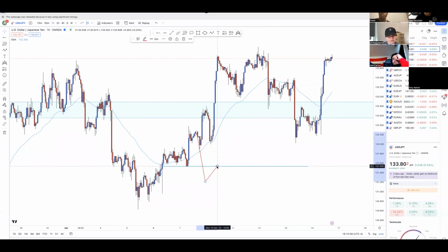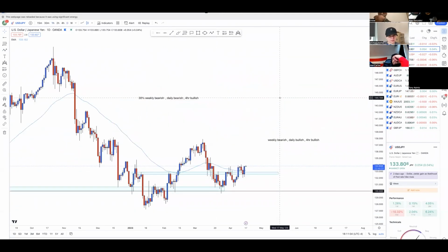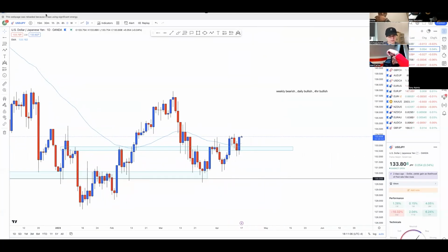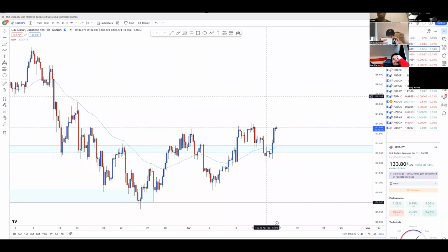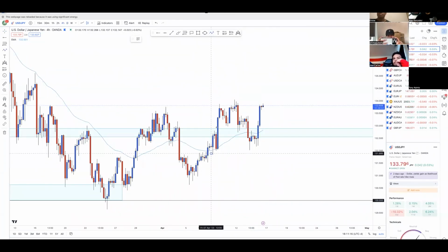If you guys go back to all of these recordings every single week, you guys see how it's just patience. So we never broke under. We never took the trade. Now I'm personally interested in longs. Why? Because the daily is bullish and the 4 hour is bullish as well. So if you notice the 4 hour here went bearish just to have this pullback, but now we've broken above.